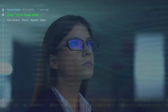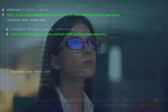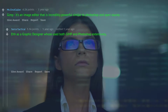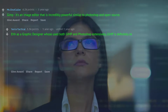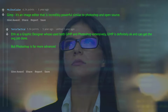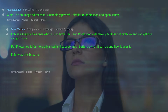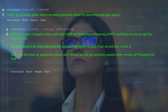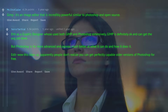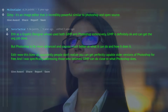GIMP. It's an image editor that is incredibly powerful, similar to Photoshop and open source. EHH is a graphic designer who's used both GIMP and Photoshop extensively. GIMP is definitely okay and can get the average job done, but Photoshop is far more advanced and so much better at what it can do and how it does it. Edit. Wow, this blew up. Apparently people don't realize you can get perfectly capable older versions of Photoshop for free, and I was specifically addressing those who believe GIMP can do close to what Photoshop does.